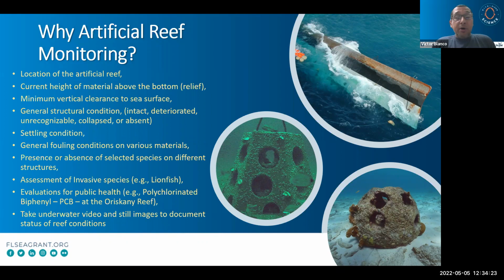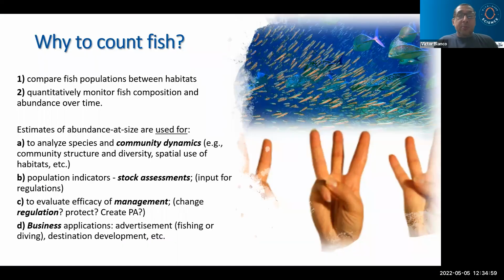Another reason to do monitoring is evaluation for public health in areas like the Orange County Reef. For example, they evaluate the presence of polychlorinated biphenyl, or PCB. And also just to take underwater video and still images to document the status of the reef condition. So as we see, there's a large list. And if it's research based, maybe they're going there to do a specific evaluation of a specific species or condition or habitat. So there are many, many reasons why we do this monitoring program.